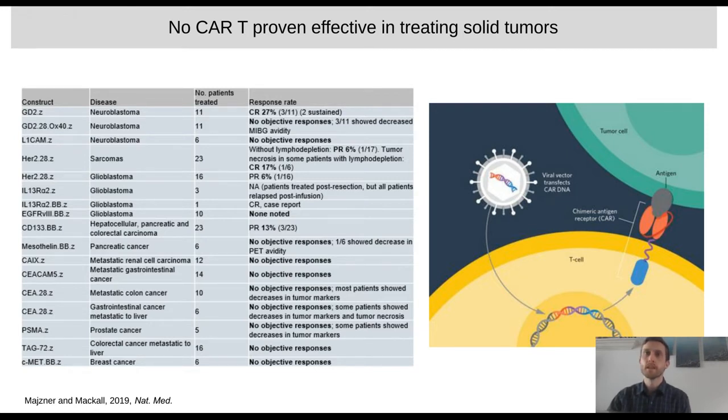CAR-T therapy has now been tested in many trials and has had much success in hematological cancers, but has not shown the same responses in solid tumors, as demonstrated by the clinical trial results summarized here in the table, which mostly result in no objective responses. Knowing these challenges, we set out to design a CAR capable of clearing RMS tumors by developing a highly effective CAR, and then armoring these T cells against the tumor microenvironment to overcome the unique challenges in solid tumors.